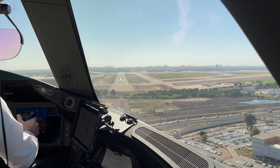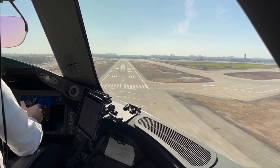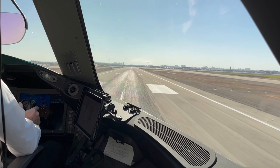Approaching minimums. Minimums. 100. 50. 40. 30. 20. 10.